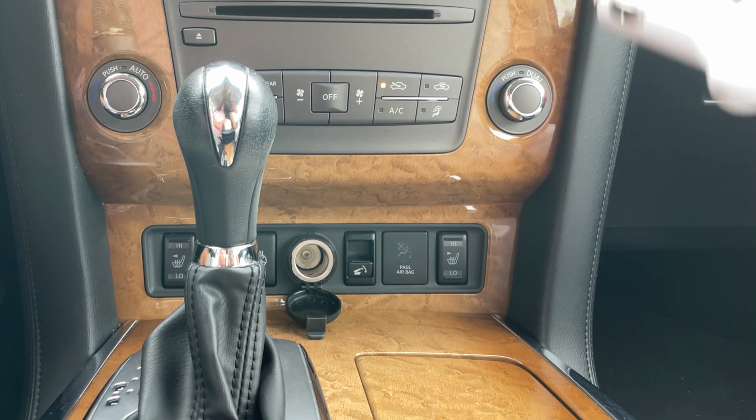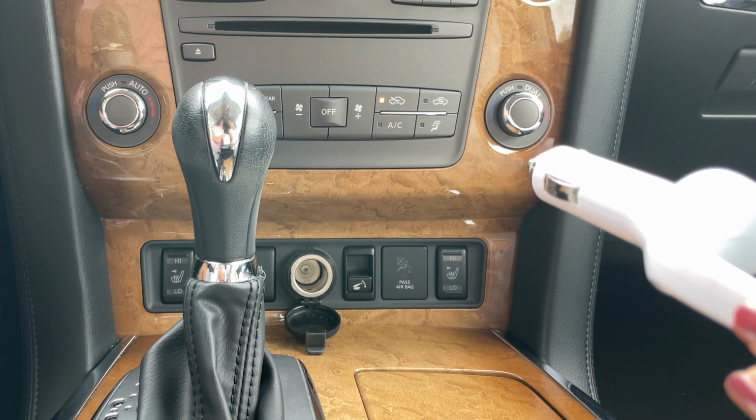So I need you to turn the car on before I plug it in. Okay, and I'm going to be recording. It says 12-volt socket is what it is. That's the official name. Boom. Okay, so the car is on. It's the moment of truth.